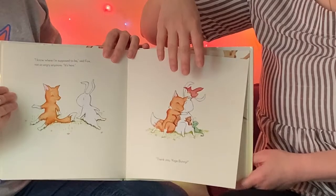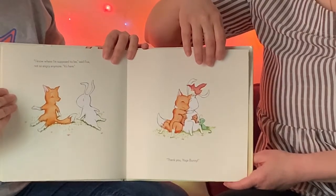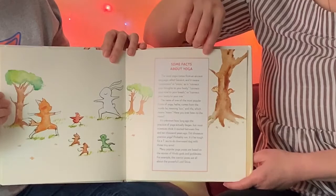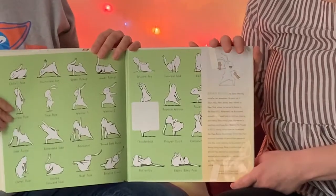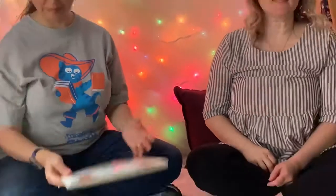"I know where I'm supposed to be," said Fox, not so angry anymore. "It's here. Thank you, Yoga Bunny." The end. They're doing Warrior Two pose right there. And like I said, some more fun poses there in the back of the book for you to try. The end. That's awesome.